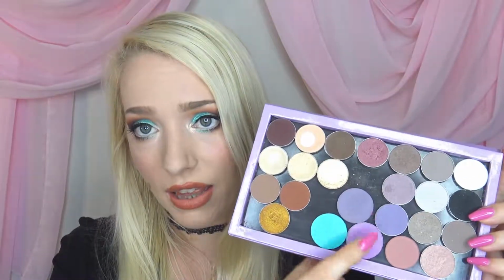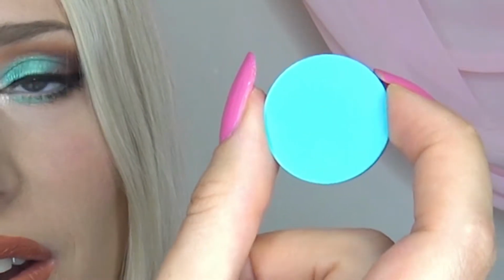Getting onto these lower three here. These are by Nabla because of course I wanted to get some other shades because they're so pretty. And the shade I've used a few times and I love it is called New Heaven. It's like the ocean in the Maldives. Not that I've ever been there, but that's what makes me think of it. It's just beautiful. I love that shade and it's so pigmented.